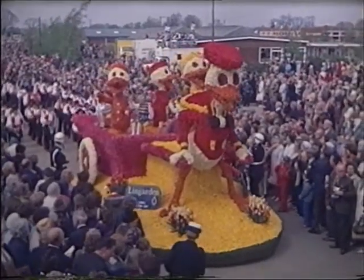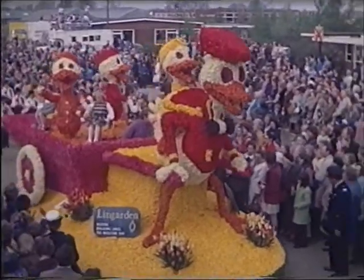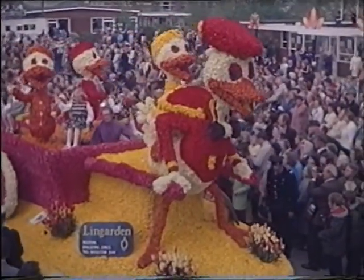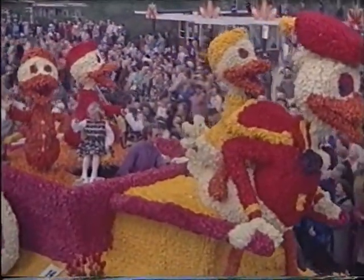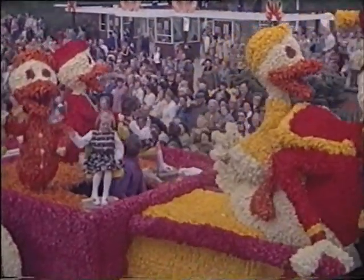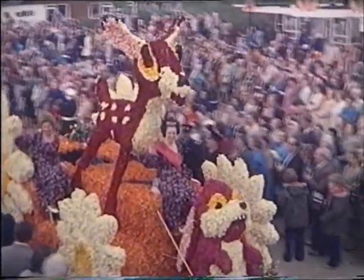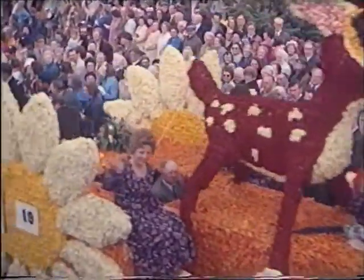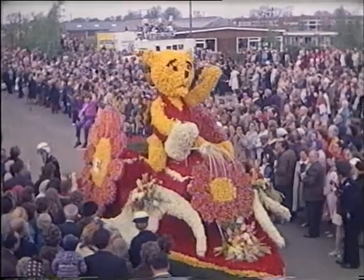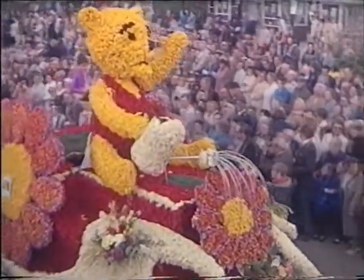The following year was Disney year, when the streets of Spalding were filled with characters from the cartoons and films produced by the famous American studio. Donald Duck and his nephews, up to mischief no doubt, were followed by Bambi and friends. That famous bear of very little brain looks rather worried. Perhaps someone's forgotten to bring the honey.